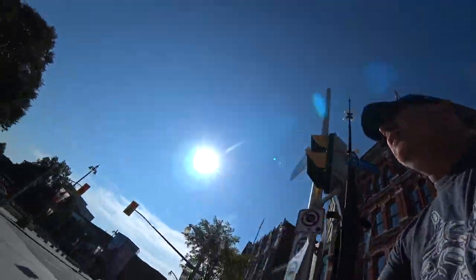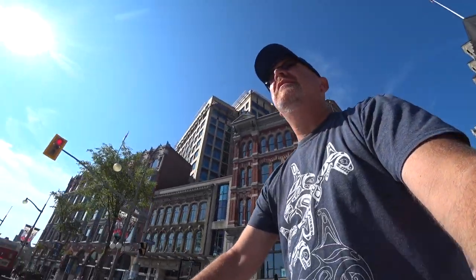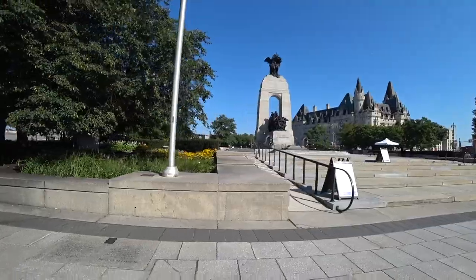Day two in Ottawa, and we've rented a tandem bike once again, like we did in Vancouver. We got a green light. Hang on. You ready? So glide for a second here. All right, we're trying to find the canal.